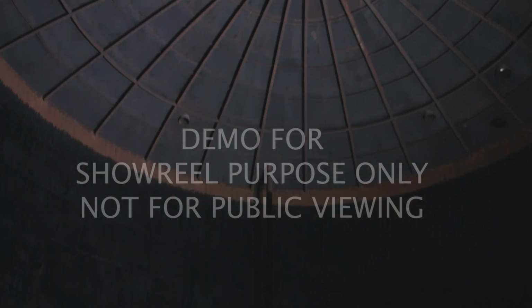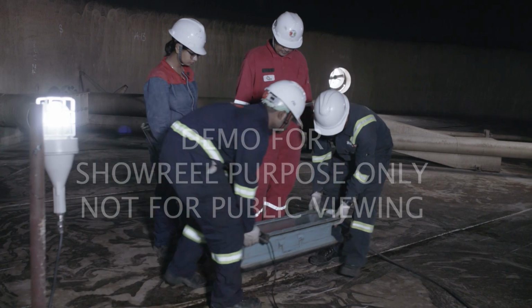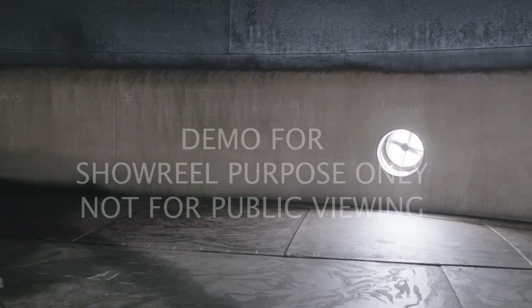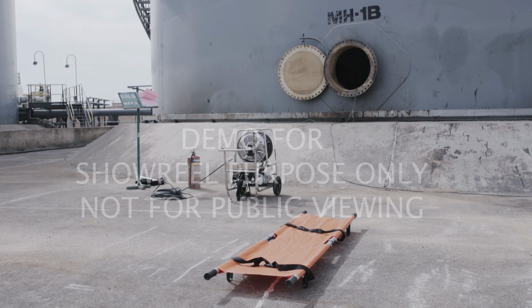Confined space work. As regards confined space work, all such work must be done only by trained and experienced workmen. The confined space must be properly degassed, keeping all manholes open during the degassing.